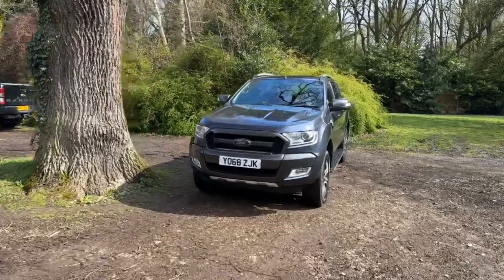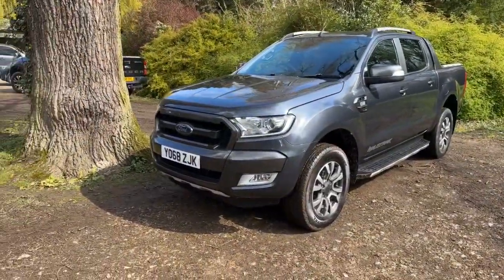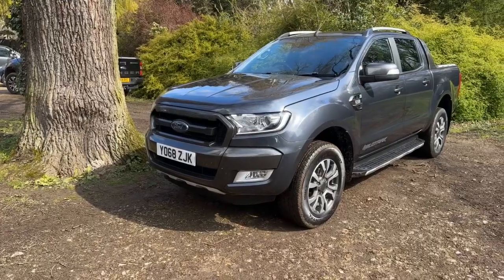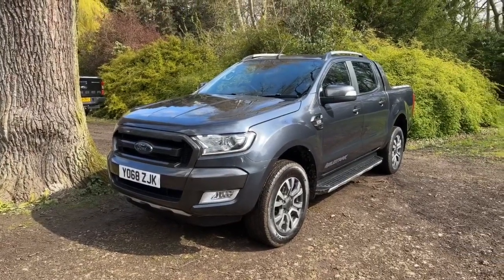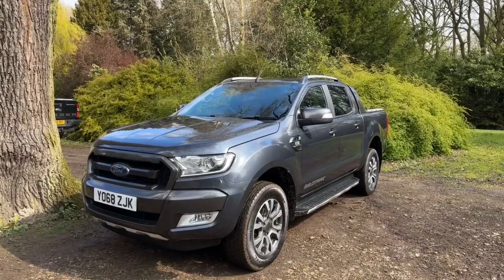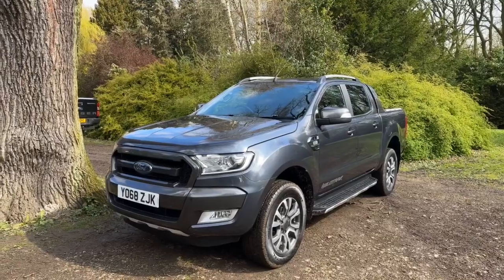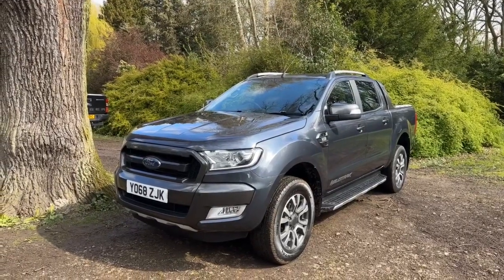Hello and welcome to JustCompareCars.com. My name is James and today I'm going to be doing a walk around video of this 2018, 68 plate Ford Ranger 3.2 TDCi Wildtrak double cab. It's automatic gearbox, it's done just 66,000 miles and it's got full Ford service history with 3 stamps in the book.